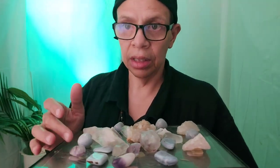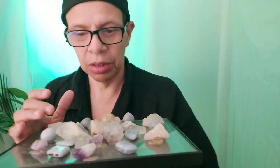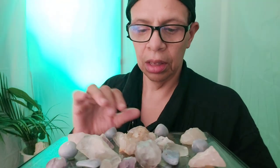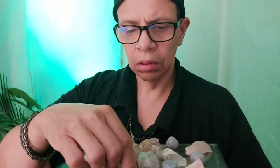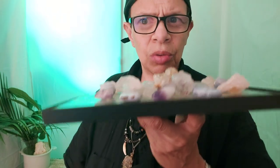We have angel stones here as well. They don't like the blue ones. So it's amethyst and angel stones, and they're set in a circular pattern. And then you have wands. This is very powerful, by the way, and this gets recharged with the sun.